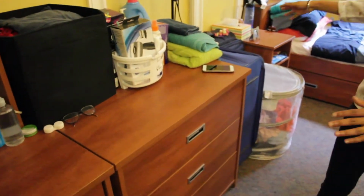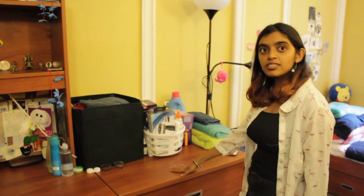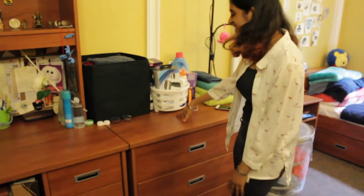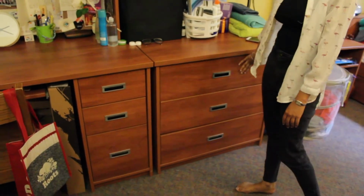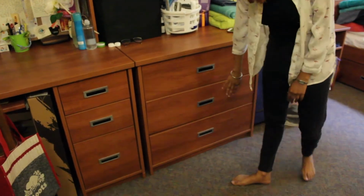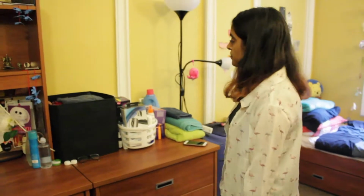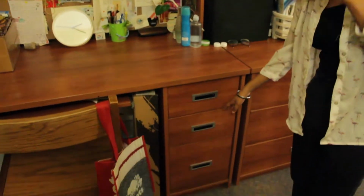Each room also comes with the desk and this set of cabinets, a dresser, some people call it a dresser, and it's 3 drawers, and I usually use this to keep all my clothes. The first one has my summer clothes and dresses, and the second one has my sweaters, and the third one has my pants.